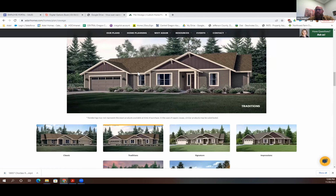You get a belly band across the whole entire front elevation here. You get the corbels and the gables. I've seen a lot of people stain those corbels, and I love the look of the stained corbels. I mean, you've got wood, so why paint it, right? So definitely add some additional touches there.